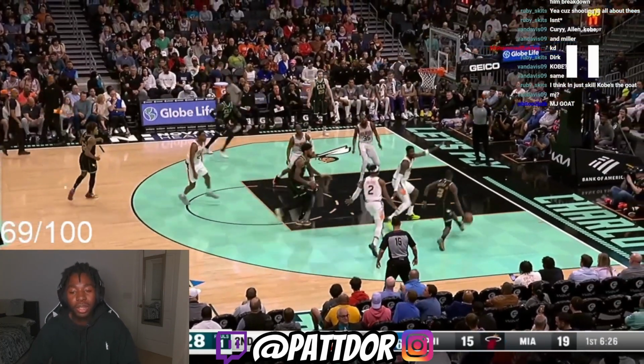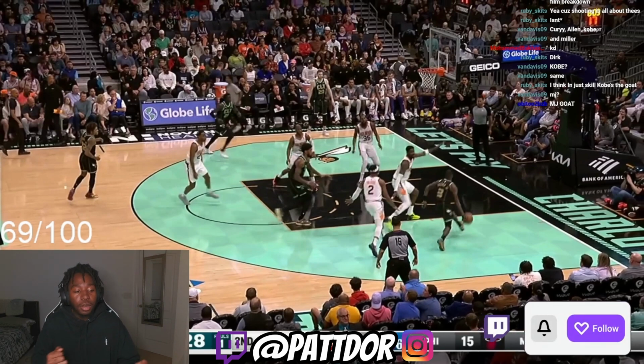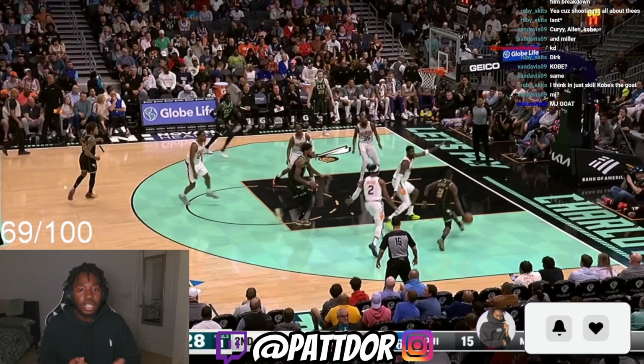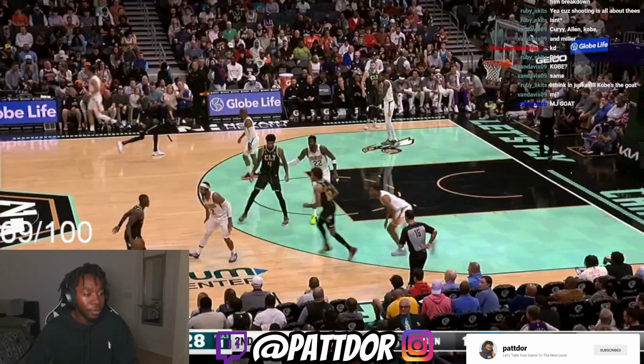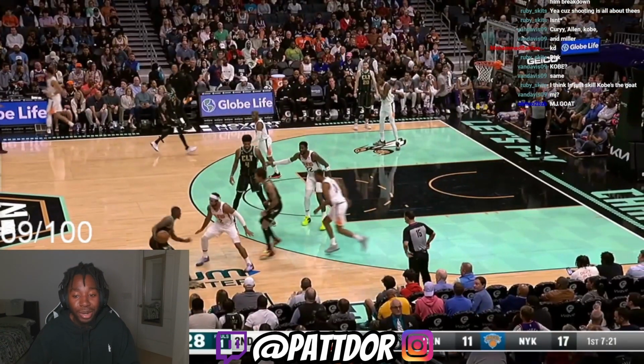But the thing I want to emphasize on this play though is that defense is a multi-man effort. It's not just about one player making an effort. It's about 3 players all being in the right spot and turning defense into a chain reaction. So one person does one thing, then it becomes contagious. Next person does it. Everybody's on their toes. Everybody's ready to go.